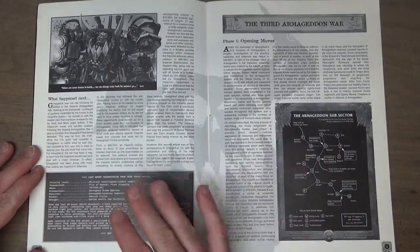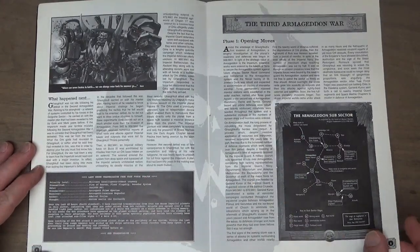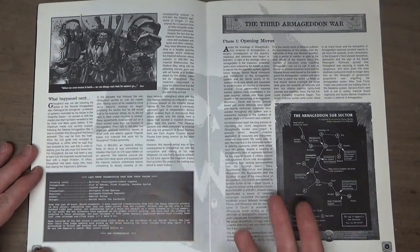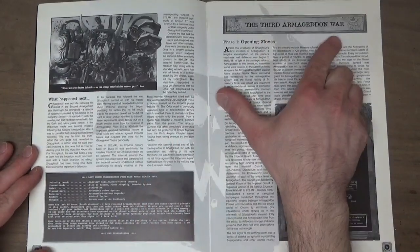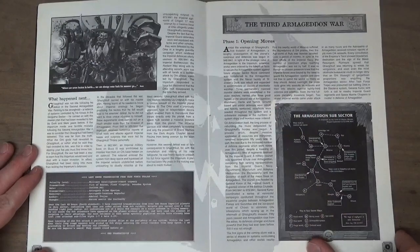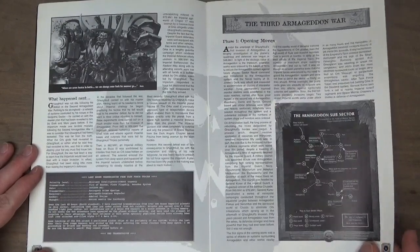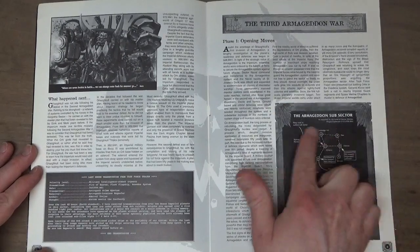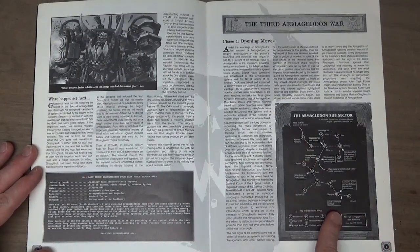And like I say, guys, I'm not going to go through all this fluff. I mean, it would just add too much time to our videos if I were to do that every time, especially when we were looking through some of the past Second Ed books, which were much bigger than this one. So I won't be going through all this fluff today, but it's at least worth mentioning that we're obviously talking about the Third War for Armageddon here. So Gazgkull calls a Big Waaagh against Yarrick and his Steel Legion. Showing here the Armageddon subsector and how the orcs have moved through, giving you ideas for your games.